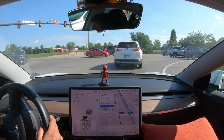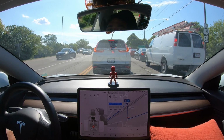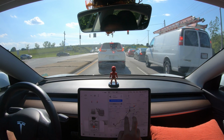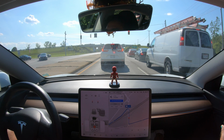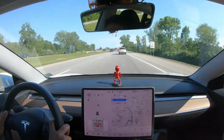Remember, we need to stop at a supercharging station before we head to our final destination, because we are not sure if our destination, which is a cabin, is going to have some kind of charging infrastructure out there or not. So we should get supercharged before we head there.